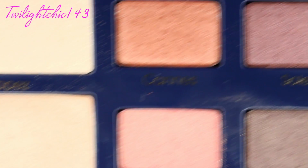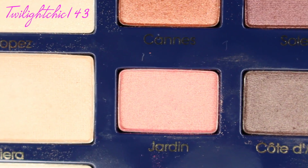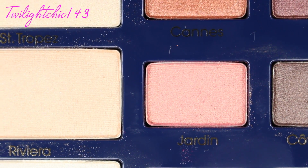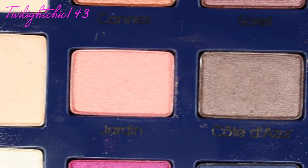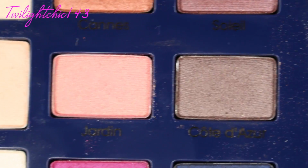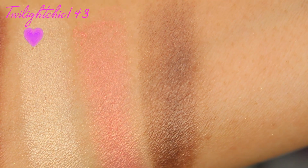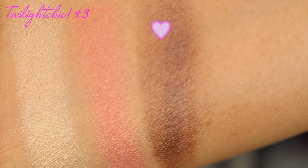Next, for the classic look, you have this beautiful shimmery champagne color called Riviera. Next to it is called Jardine, which is a beautiful corally peachy color, and this one has a satin finish. Then at the very end, you have this beautiful satin shadow called Courtiseur. I hope I'm pronouncing that correctly. And this one is a cool tone brown. Here are swatches of the classic look: Riviera, Jardine, and Courtiseur.